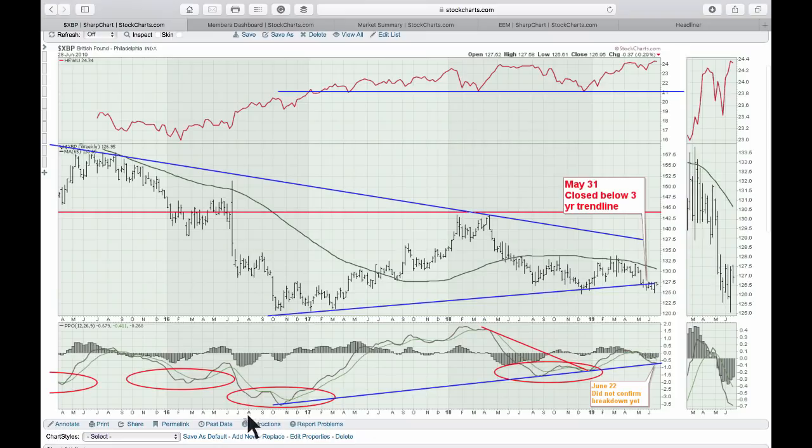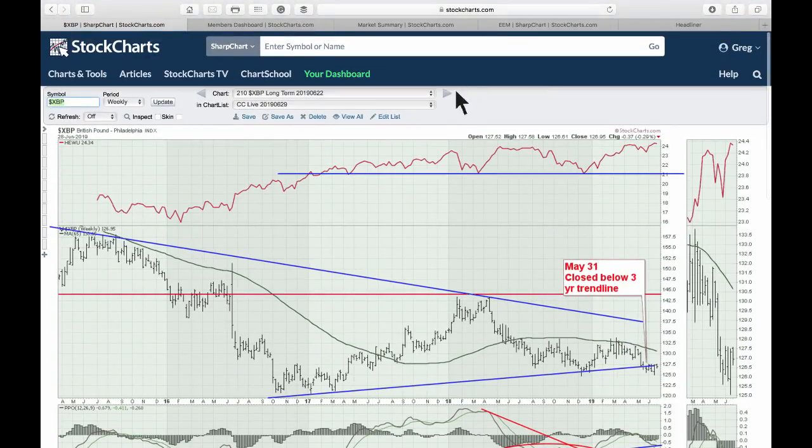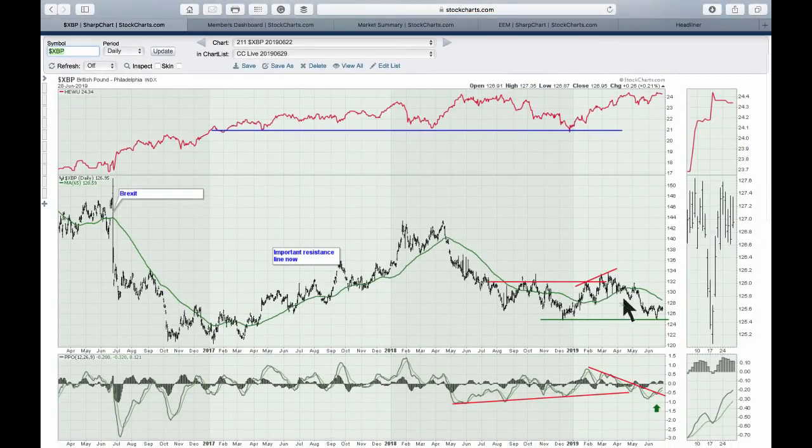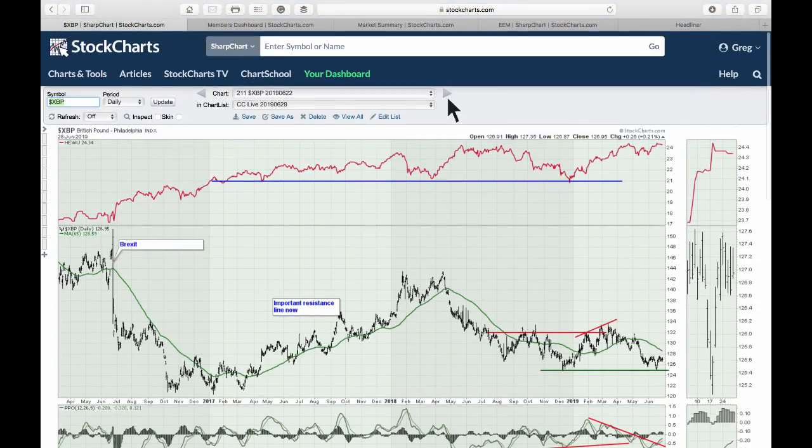British pound trying to turn up right at this trend line. And I mentioned we closed below the 3-year trend line up here, but did not confirm it on the PPO. And if this is about to turn higher right now, wouldn't that be a surprise for all of us talking about Brexit? Okay, British pound, big picture here on a daily chart. You can see holding that December low so far. We've broken the downtrend on the daily, and this is starting to wind up. So we'll just keep watching that.